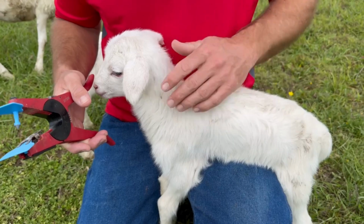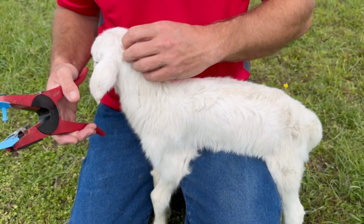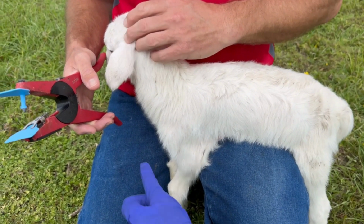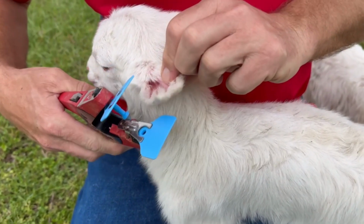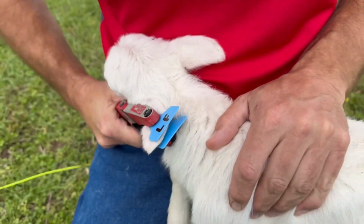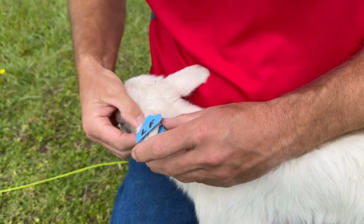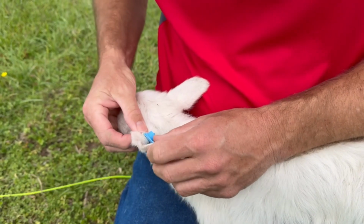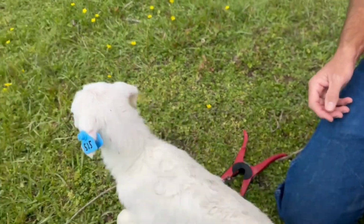So we like to put all of our numbers in order, so that's why we're making sure we're putting him 15 and then the next one 16. But it's gonna be the same process. Flip the ear over between the top 2 veins and between the head and the tip of the ear. Punch it through. It's just like putting an earring in. 515.